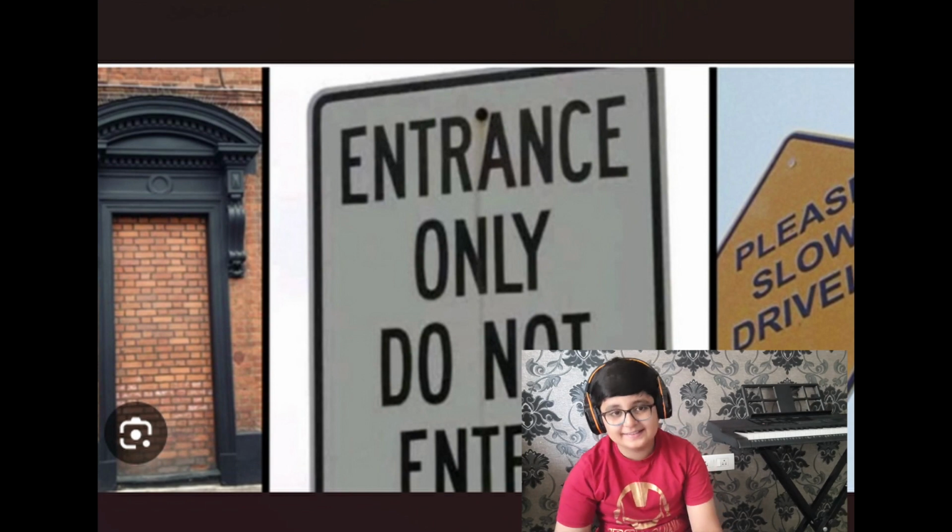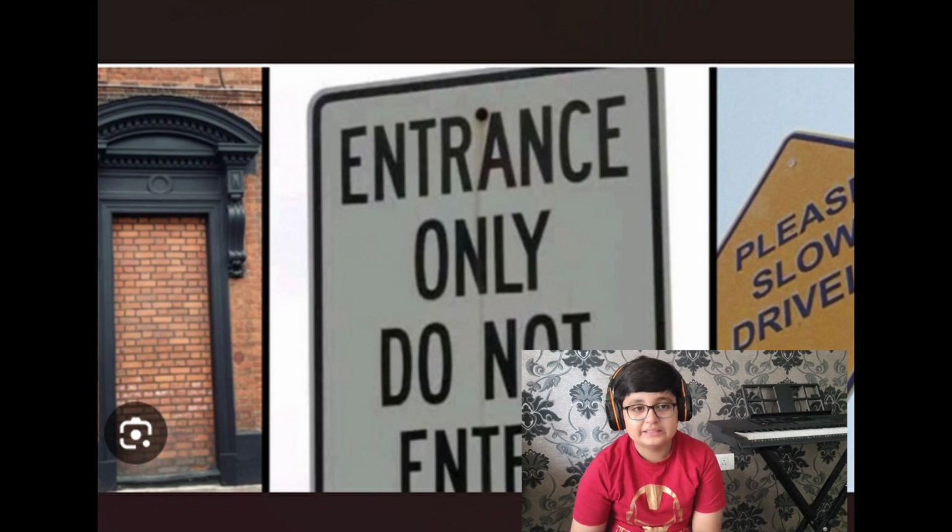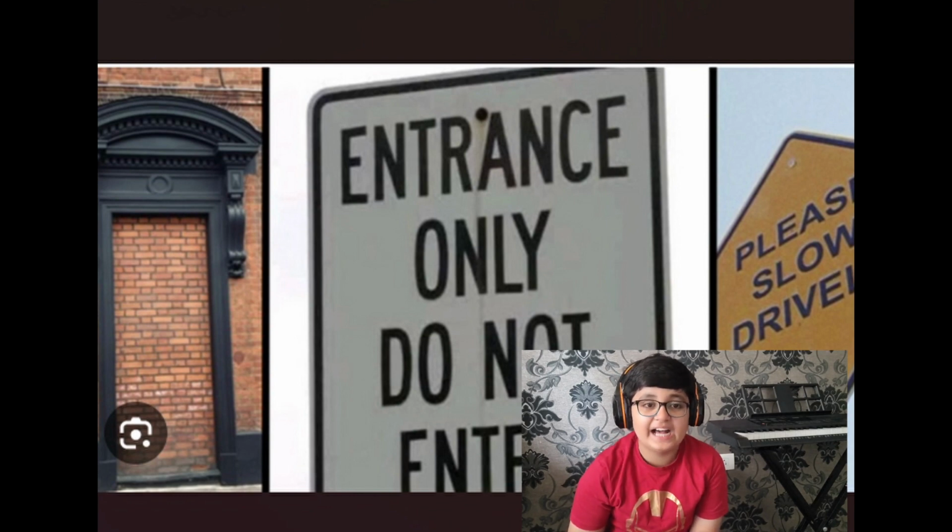Next we have "entrance only. Do not enter." What is it? Yeah, I'm asking you. What is it? Is it an entrance or is it a do not enter? What is it? Explain, please. I need answers.